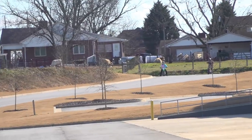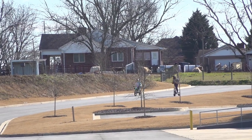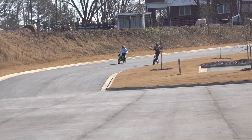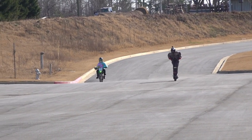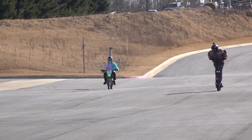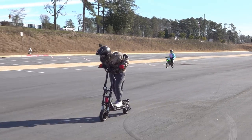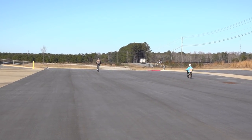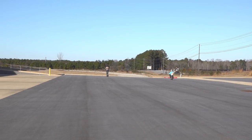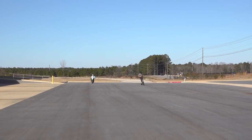3, 2, 1, go! Here they come, here they come. Come on, Addy. Gas it. Here he goes, here he goes. Looks like the scooter's in the lead again. Uh-oh, Addy's getting on it this time. Woo! Woo-hoo! All right, KLX 110 got smoked on that one. Scooter's a winner on that race. Let's get him on the 140G now.